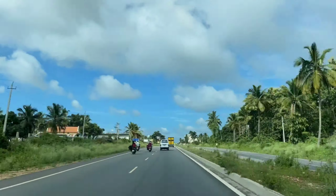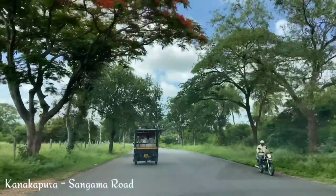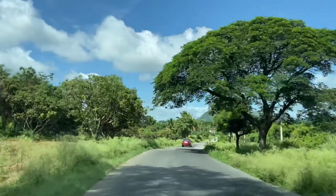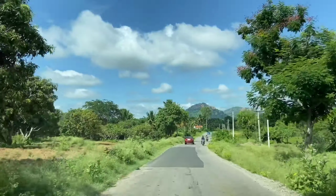We are now on Kanakapura Road and took an exit to Kanakapura Sangama Road. Looks like the roads here are newly constructed and the road condition is too good. We went along enjoying the scenic road.